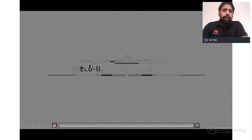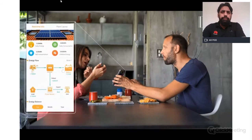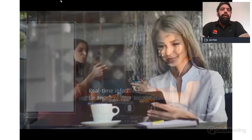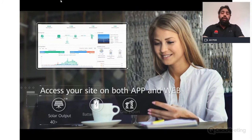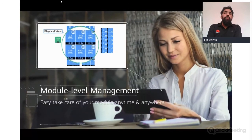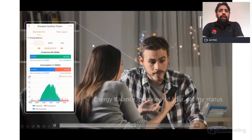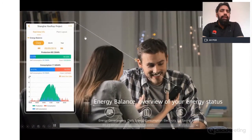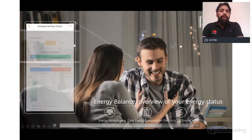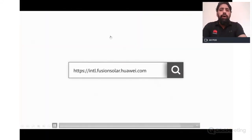Connect to FusionSolar, and this is a bit of an intro of the FusionSolar app. So with the app, you have real-time reporting, so you know how much you are producing. You can use the app, or you can go to the web portal as well. Module level layout, module level management, physical layout as well. You know which panel is producing how much, and then you can look into the energy balance as well. How much you are producing, how much you are exporting. You can go for the day, for the month, for the year. It's all on intl.fusionsolar.huawei.com.